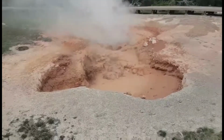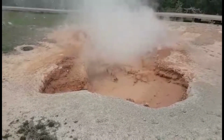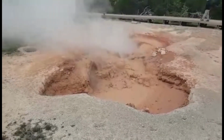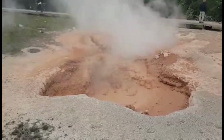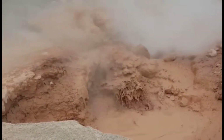So you can see it boiling. It looks like it's boiling mud. But, oh my god, it's so scary. You can actually feel the heat from here. It is just so fascinating to look at. Can you imagine how hot that is?